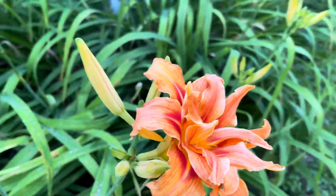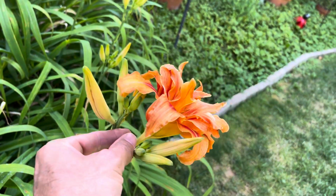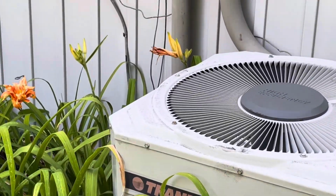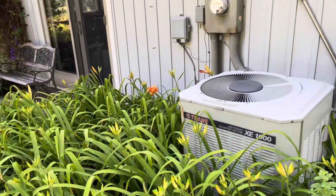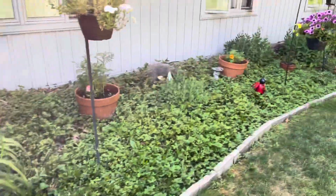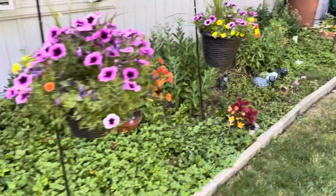And sometimes, look at how many there are on this thing. 7 or 8 on the end, sometimes more. There's still one in the back over there. Here's one right here that closed. You can see they close when the sun goes off of them like that. So that's really cool.